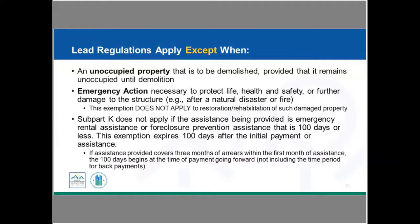There was a question about if we're converting a building to affordable housing, is it still going to be subject to the rule? Keep in mind the graphic Chris showed yesterday about all the different activities and types of funding that fall under this. If we are using federal dollars for a project that converts units to affordable housing and we do rehabilitation as part of that, it falls under the lead safe housing rule and Subpart J. If all we're doing is acquiring it and it becomes affordable housing, then we may fall under Subpart K only, because we don't have any rehabilitation happening.